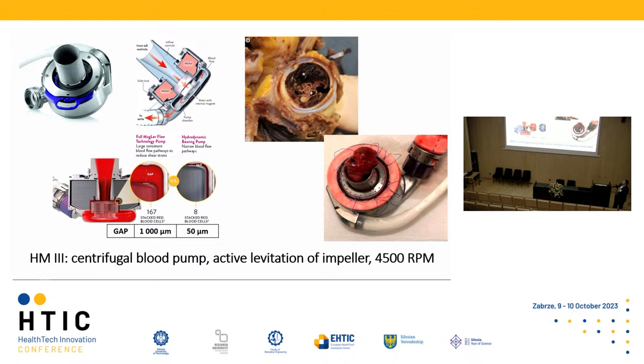The next step in the development of the rotary blood pump was constructing a pump with a large gap, about 1,000 micrometers. It could be done due to the development of active levitation of the impeller. It's interesting because the impeller size is relatively small compared with the levitation system, but it didn't solve the clotting problem in the blood pump.